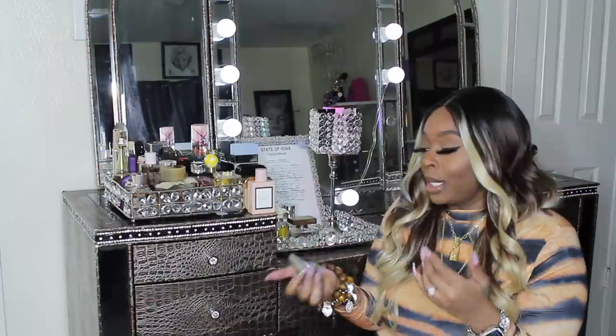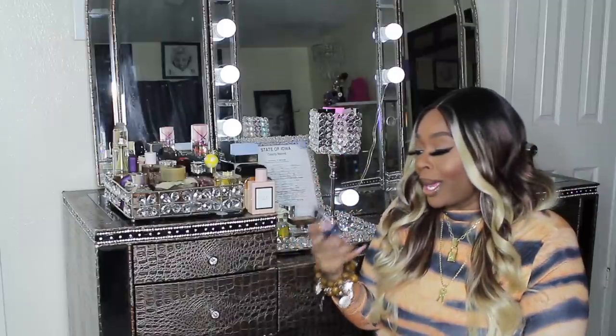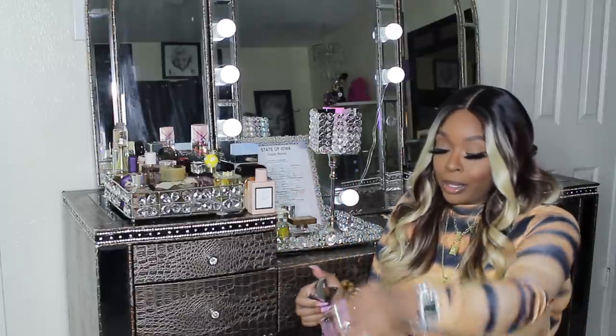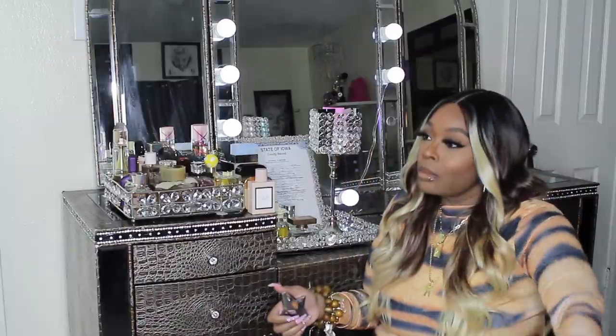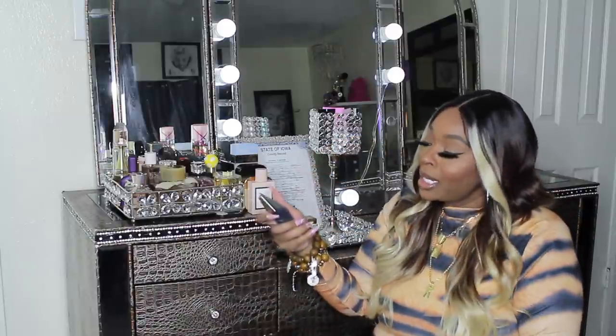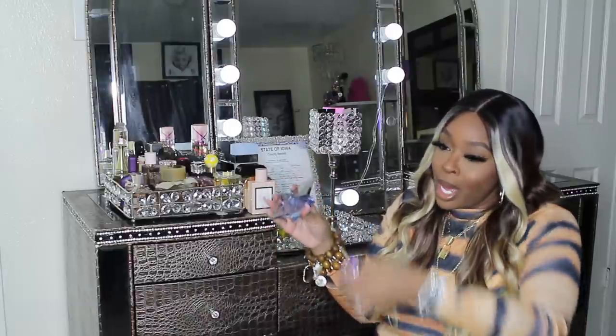And look at this little store. You can get a display for this, but it ain't that serious to me. I hate this bottle though. But this is nighttime. It's not even real feminine, so I'm surprised I like it. Oh, I smell citrus in it too. I'm surprised I like it, but I do. I don't know why.